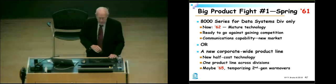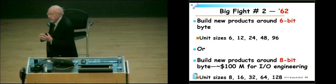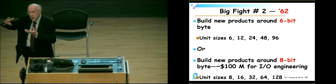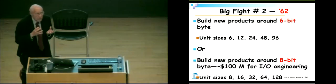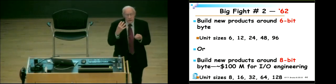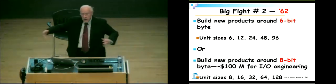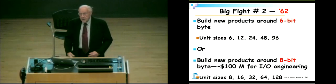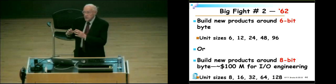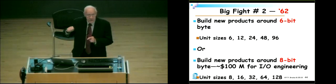I've talked about the big product fight, and I'll talk about the second big product fight. This one happened in 1962 and happened inside the project. Whereas the first one was on company strategy, this one was how we were going to make the new product line. And the real question was, do we use 6-bit bytes or do we use 8-bit bytes? The 6-bit bytes use the existing infrastructure and all the existing I/O devices. The 8-bit bytes are going to cost an extra $100 million to engineer all new tape drives, disks, even card punches, because they print the characters over the top.